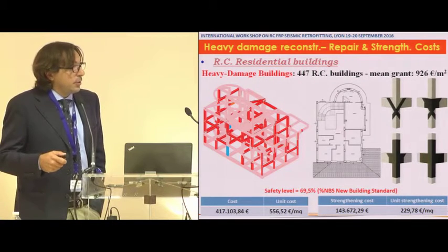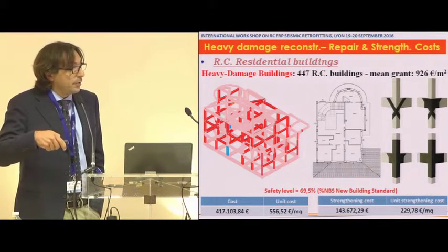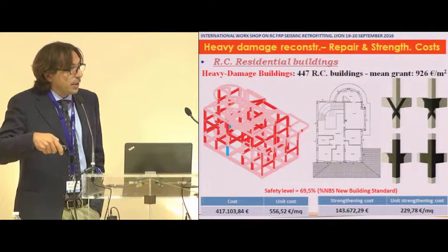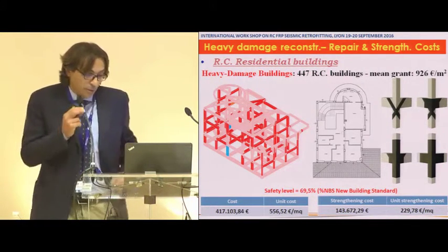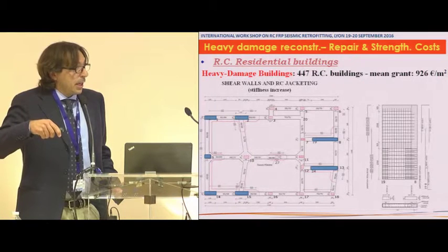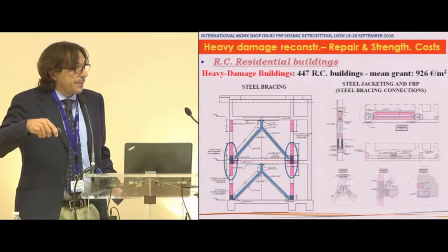If we go through the use of FRP, obviously in several cases just FRP was used, like in this case. This is just an example. This is the location where FRP was used, and in this case the strengthening solution cost was about 230 euros per square meter. While this is a building where a combined strategy was used, shear walls and RC jacketing to increase stiffness, combined with the use of FRP for joints.